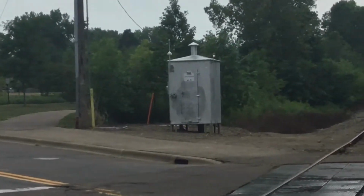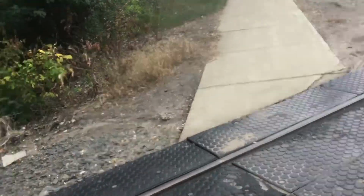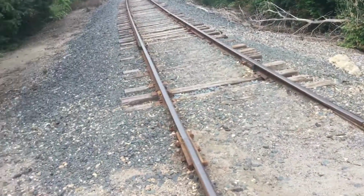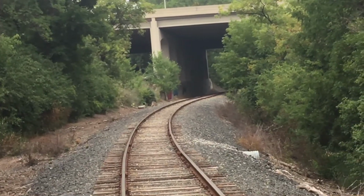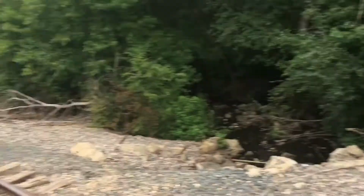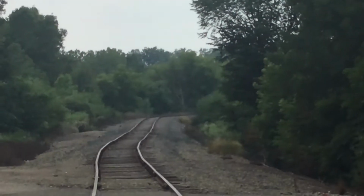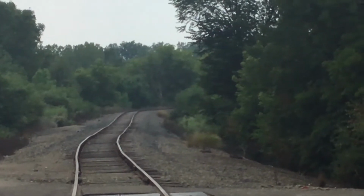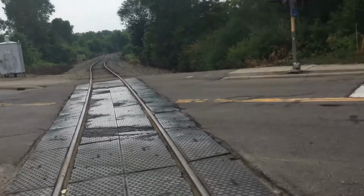Here's a really long low on the southwest quadrant. Track view facing east towards the connection to the UP Golden Valley Industrial Lead, and track view looking west towards the connection towards the CP MN&S line, or MS Spur, whatever.